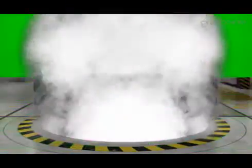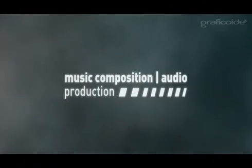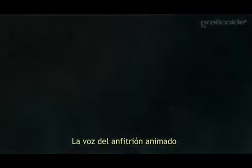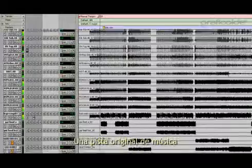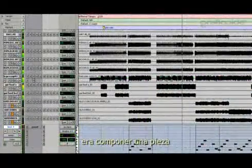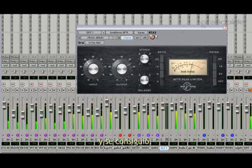Each time an option is selected and loaded, a smoke curtain is displayed on stage to hide its addition, substitution, or subtraction. This smoke screen is real-color keyed stock footage. The animated host voice was recorded and post-produced at the studio. An original music track was made specially for the microsite. The idea was to compose a piece that reflected the Toyota Matrix 2009 attitude, and it was done.